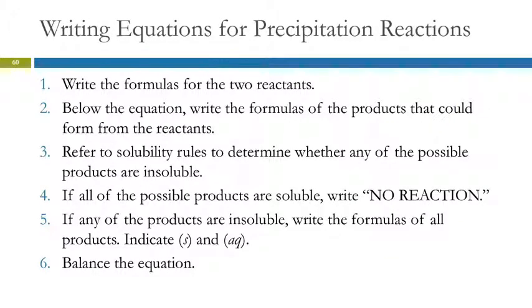So we need to learn how to write equations for precipitation reactions. If you're given two ionic compounds, you should be able to write an equation for a precipitation reaction that occurs. It doesn't always happen, but we can still write the equation. So the first thing you need to do is you need the formulas for the reactants. And then you need to look at the formulas of the possible products and decide, by referring to the solubility rules, if one or both of those are insoluble. If they are, then you've got a reaction. If both of the possible products are soluble, then nothing's going to happen. And so you write no reaction. So the arrow goes to no reaction.